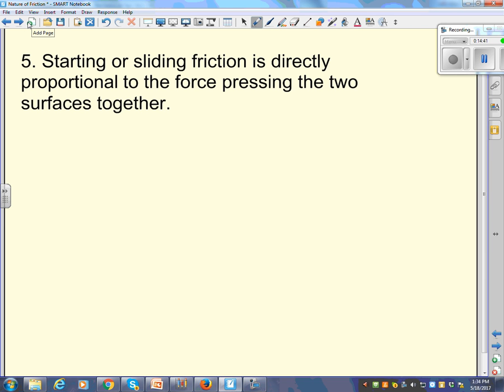And last one, starting or sliding friction is directly proportional to the force pressing the two surfaces together. What does that mean? It doesn't mean equal. Directly proportional means if the force gets bigger, the friction gets bigger, right? It's equal.